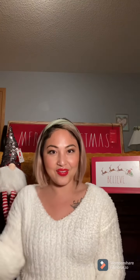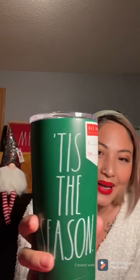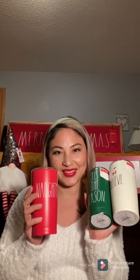And I have the green 'Tis the Season in white. And so these are going to be my go-to tumblers for this year. That's all I need. I really only need two, one for water, one for coffee and tea. Again, I'm gonna go ahead and sell my red one, and yeah, to a friend.